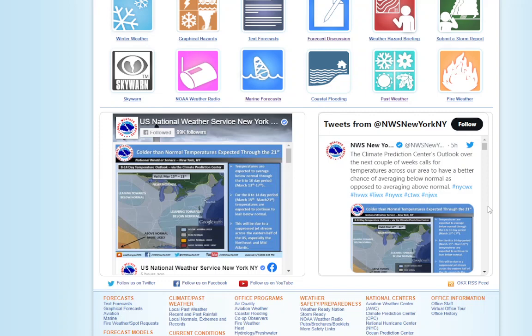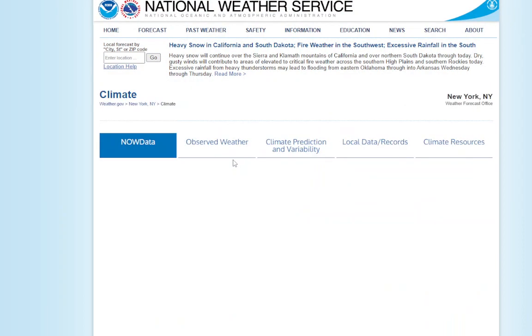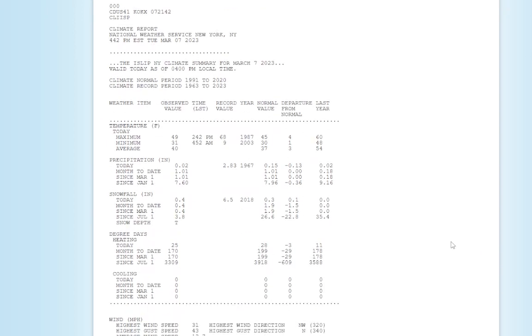I'll look at some of the observations here. So I guess we'll have to go into the climate outlook because they're not showing it. Let's go here. Islip, let's see if they reported any snowfall today. Believe it or not, we were still above normal. High was 49. That's 4 degrees above normal. The low is 31. That's 1 degree above normal. The average was 40. So 3 degrees above normal still for the day. Still above normal today at Islip.